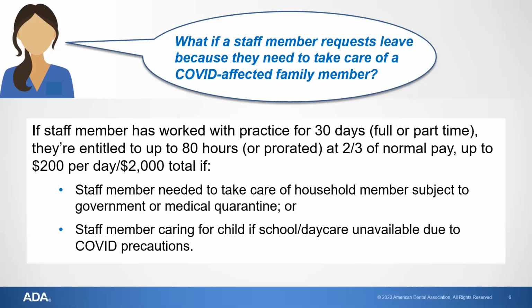Now, because we know there's a couple other areas of potential leave here. What if a staff member requests leave because they need to take care of a COVID-affected family member? Well, in this case, the staff member has to have worked with the practice for 30 days, full or part-time. And if they have, they're entitled to up to 80 hours or prorated, as we've discussed, not at full pay, but at 2/3 of normal pay, up to $200 per day and $2,000 total if one of two situations is present. The staff member is needed to take care of a household member subject to a government or medical quarantine, an elderly parent, a child who's under quarantine. Or the staff member needs to care for a child if the school or daycare is unavailable due to COVID precautions. So that's a whole other analysis. Next slide, please.